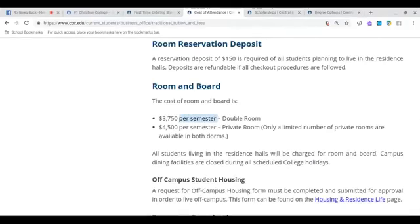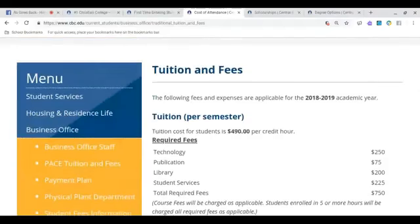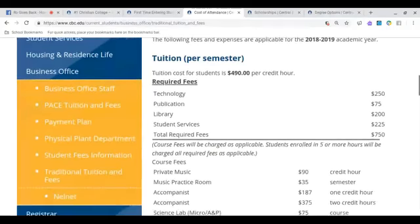So just kind of going off a rough estimate of what we talked about here. Let's say you did a double room at $3,750. You pay for tuition for 15 credit hours. I mean, minus any other fees, just talking about room and board and tuition, you're probably looking at somewhere between $10,000 and $11,000 a semester. Okay. Important numbers to know.